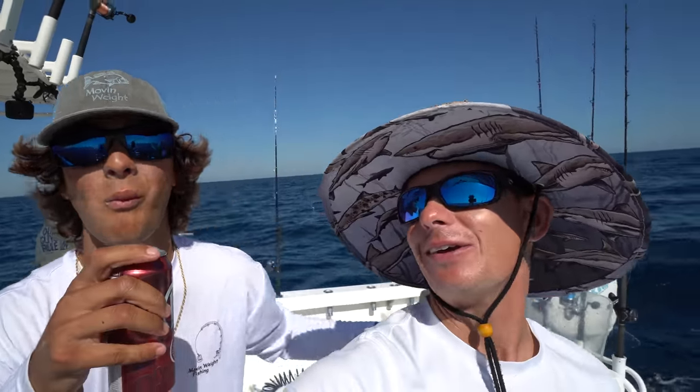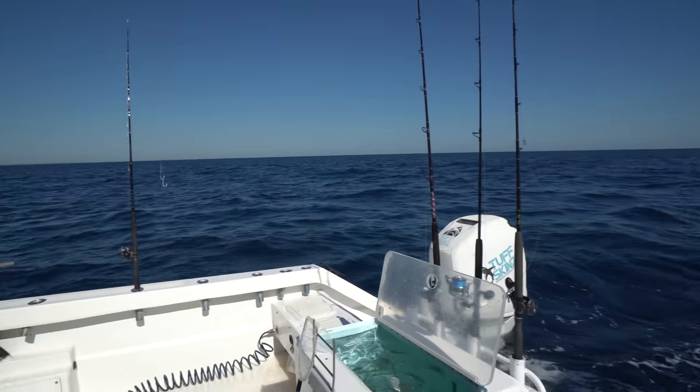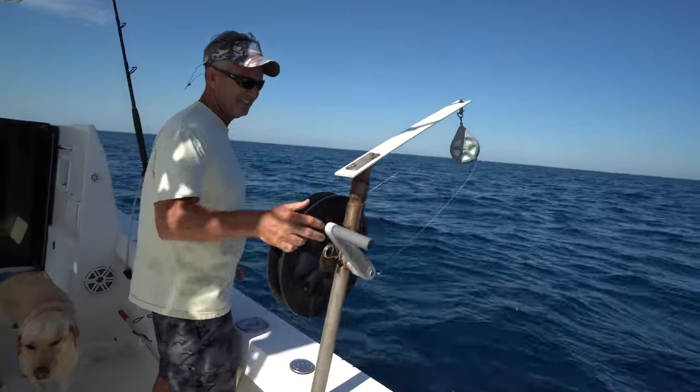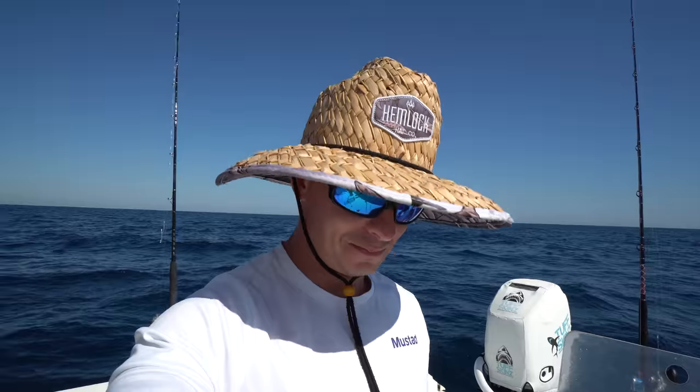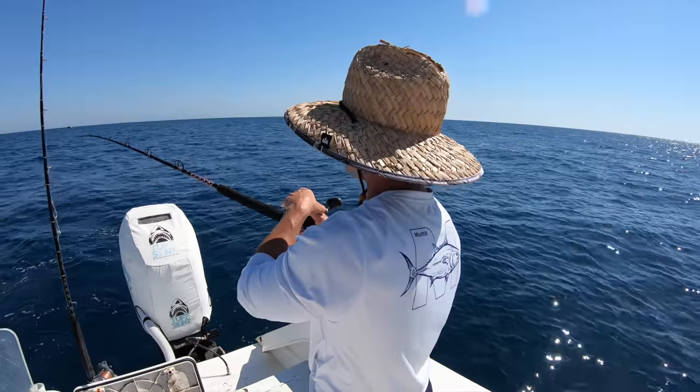Listen, but we got an anchor. This is a tide you dream of. Look at this. Look at Chief. Just look at Chief. Show him the tide by the moment. Once again, the fancy reel coming out. I guarantee you this thing catches the biggest mutton of the day. Chief's love language is mutton snapper. This is a real mutton guy. Get him.